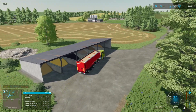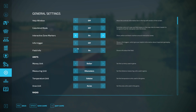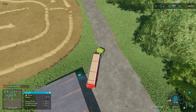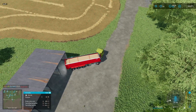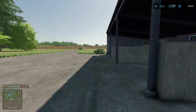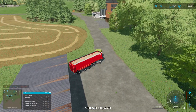I don't know how this unload works. How do I unload? Hang on, let's look at the triggers. Interactive zone markers. Just right at the end there? But I have to back up right in there kind of thing. Okay, let's have a look. I just noticed there's some signs. So I have to back up to the right one. This is the one I want for soybean. Cool. I like that. It's nice.